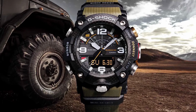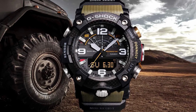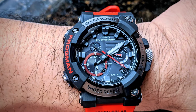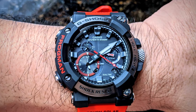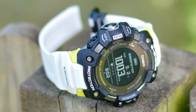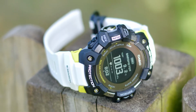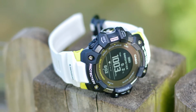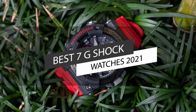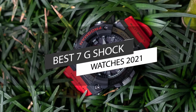G-Shock is perhaps the only watch collection in the world that makes sense in terms of price, durability, and timekeeping. Its features comprise a built-in altimeter, navigating compass, Bluetooth connectivity, a world timer accurate to 1 to 2 seconds a month, and durability. They last for generations rather than years. This video lists the top 7 best G-Shock watches in 2021.